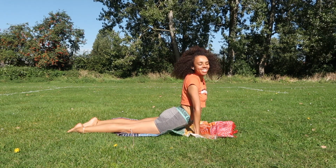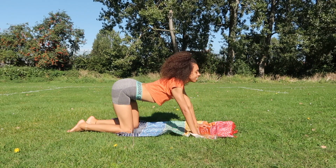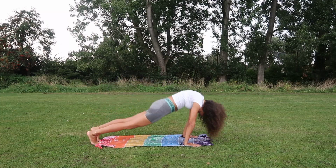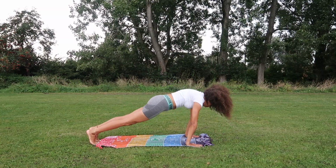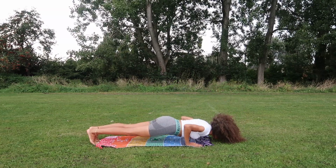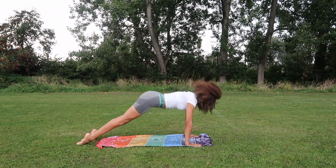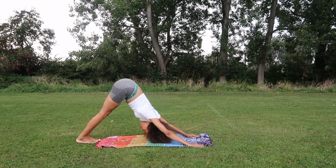It truly is an amazing overall stretch for your entire body, stretching out the hamstrings, the calves, also opening up the chest, the shoulders, and the heart. And you can also incorporate spinal waves as well whilst in downward facing dog. This is amazing at increasing your body's awareness, also amazing at relieving backache and improving your spine health.